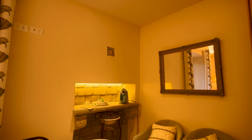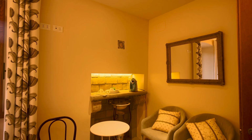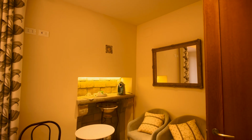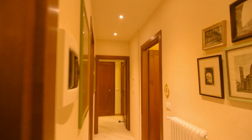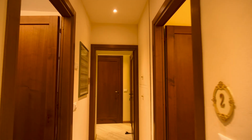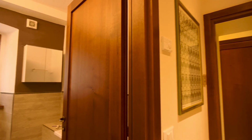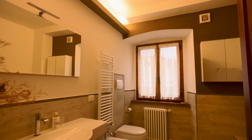I'm not quite sure if that's an original piece which has been put there or an addition, but I see that basically it's predisposed for a TV in this room. Now, that room doesn't have its own ensuite bathroom. The other two apartments do, but it does have this bathroom next door, and that's a brand new bathroom.